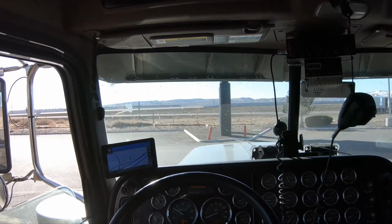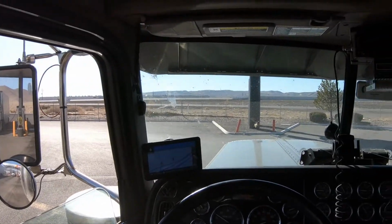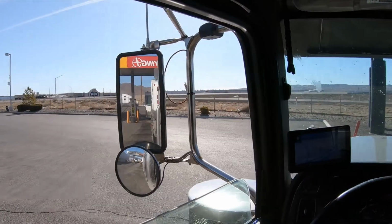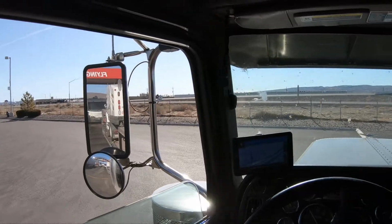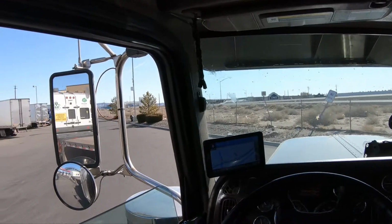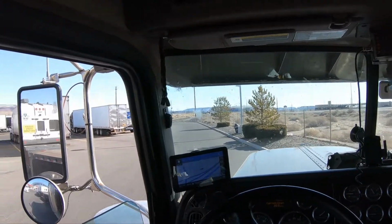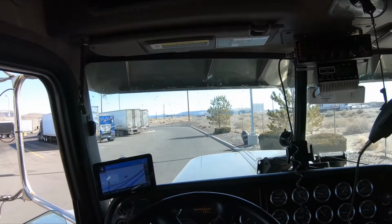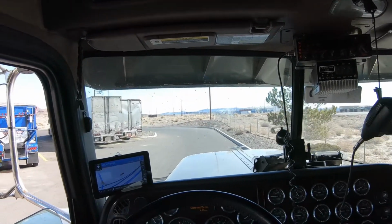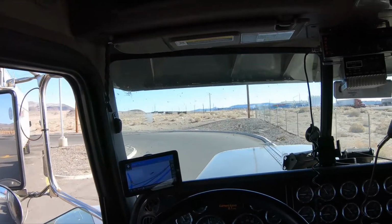Well, why don't we just take you off for a little ride. We're leaving Findlay, Nevada. It's Sunday the 7th of March. Let's take a quick ride. We're just gonna go up the road a few hundred miles. This load's going to Salt Lake City, Utah. We're not gonna go all the way there because chances are there's gonna be nowhere to park. So let's just cruise on down the highway, and we may just go to Wells, Nevada, or maybe a little bit further than that. We may just get to the Nevada Utah state line.